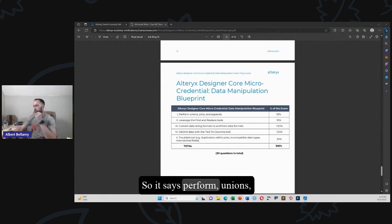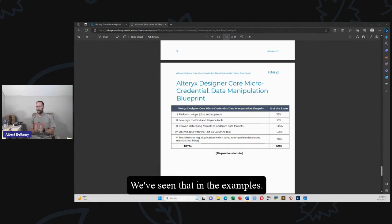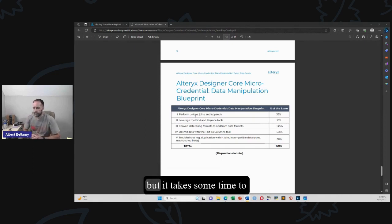So it says perform unions, joins, and appends. 33% of the test. There are 30 questions on the test, so a third of the test is 10 questions. There are legit 10 questions on this, and they're difficult. It will say which tool produces this: you've got input one, input two, and this output. Which tool will produce this output? We've seen that in the examples, you've seen it in the learning path, but it takes some time to stop and think about it. You got 10 of those. They're tough.